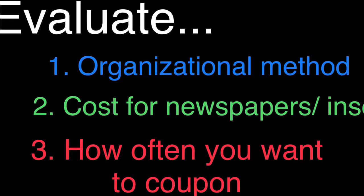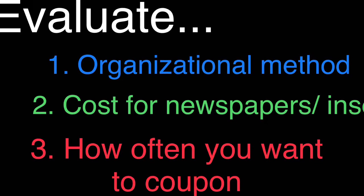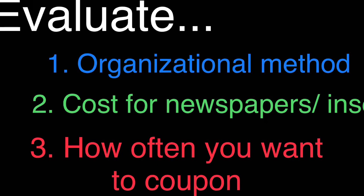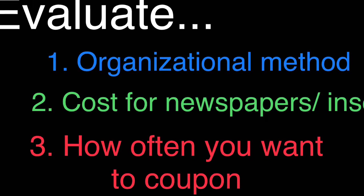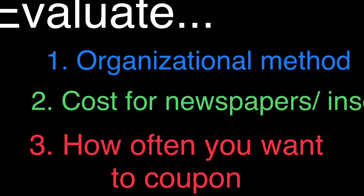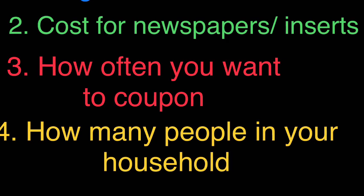Okay, so number 3 I have is how often you want to coupon. If you want to go out couponing every single day and multiple stores a day, and maybe you're going to resell or something like that, you probably do want to get a lot of newspapers if that's your goal. But if you're like me, I go twice a week couponing. I will go Sunday afternoons and I will go Fridays.